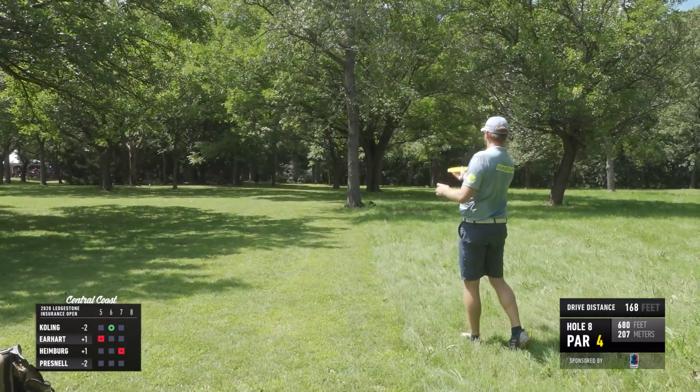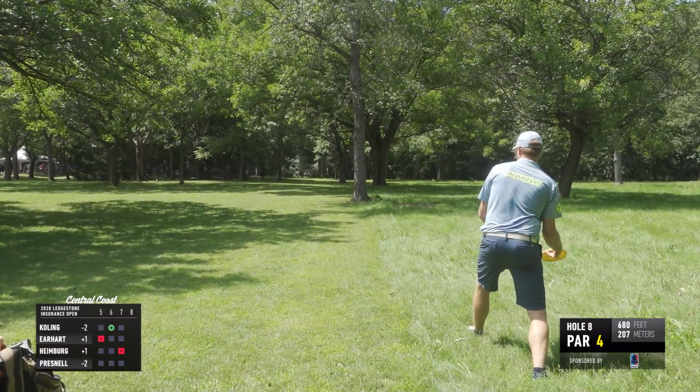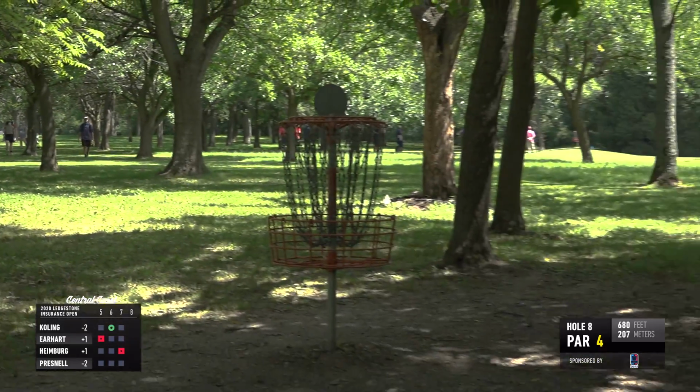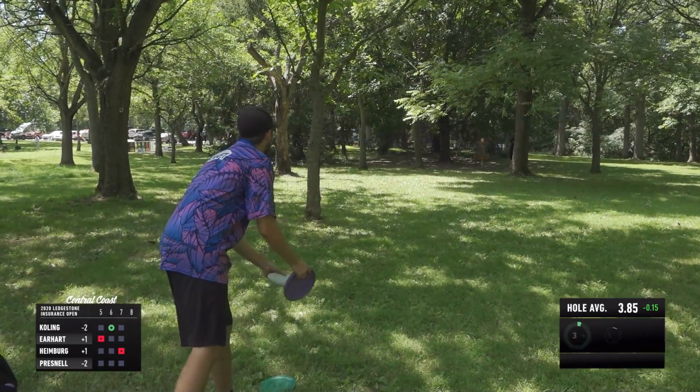Yeah. And Germ, this is the kind of benefit to the right. It's a pretty open upshot if you can get far enough out there. He could go either way. He could go putter. He could go this backhand or this sidearm flick, rather. It's options for sure once you're out on the right side.